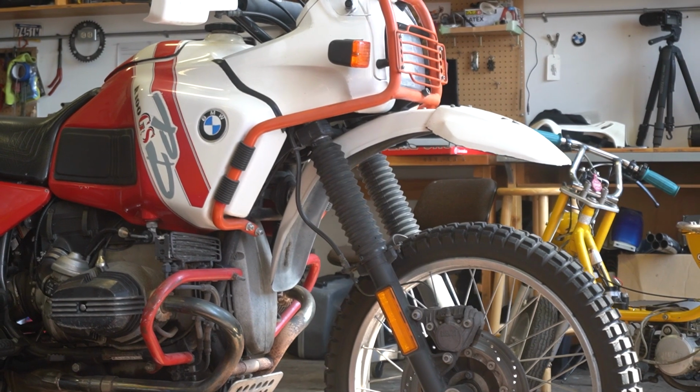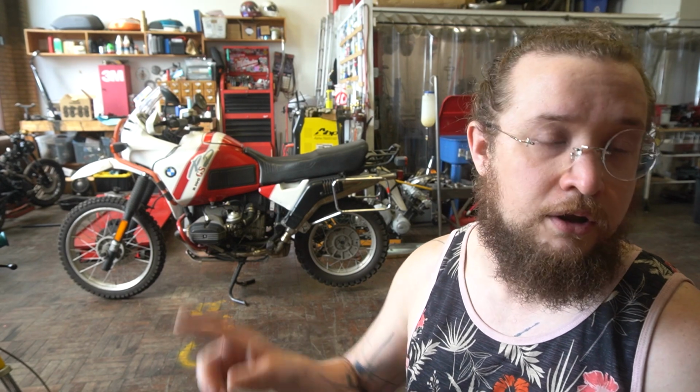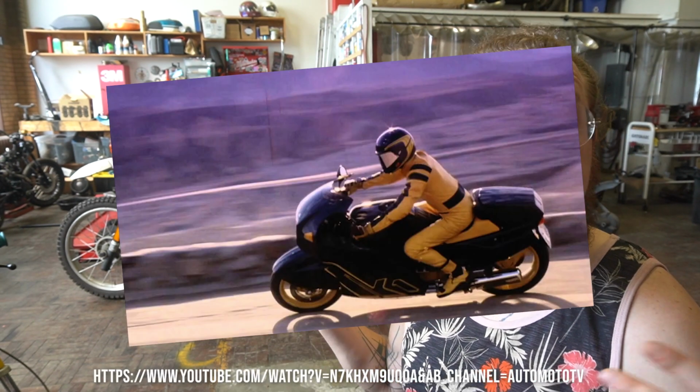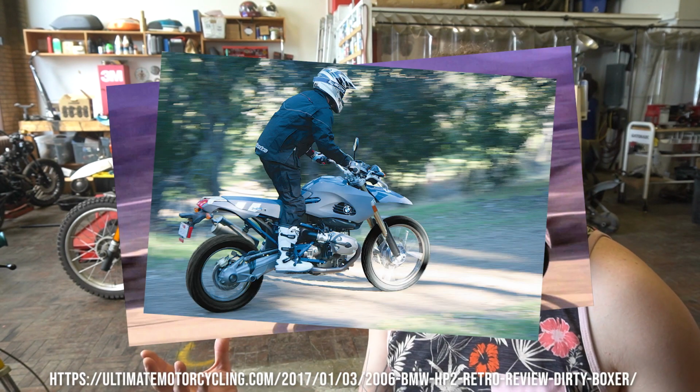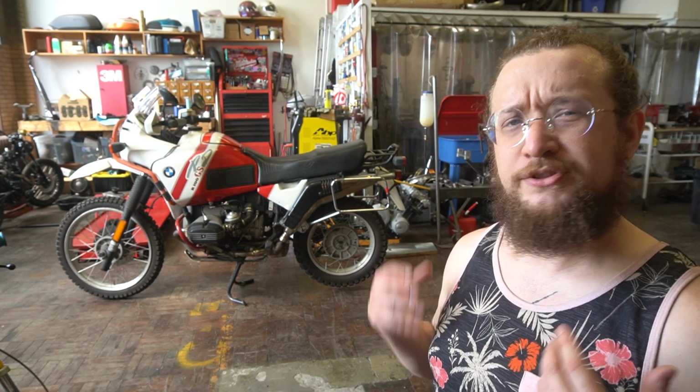I've read that there were somewhere between 1,000 and 1,500 of these bikes imported to the US during their production run from 1988 to 1995. So that means that these aren't the rarest BMW motorcycle by any means, not compared to like the BMW K1 or the HP2, but this is one of those bikes that you appreciate for what it is and not what it could be. This bike is supposed to look like a rally race bike.